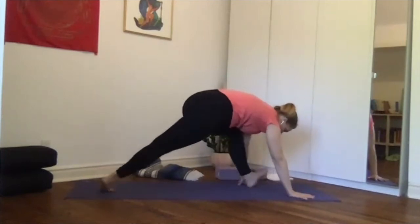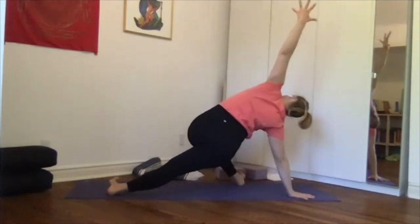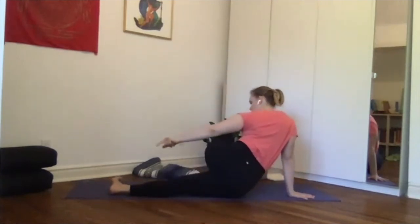Lift the left toes, rotating to the outer edges of both feet. Left arm lifts, push the floor away. And then exhale, hip releases, reach for the back foot.